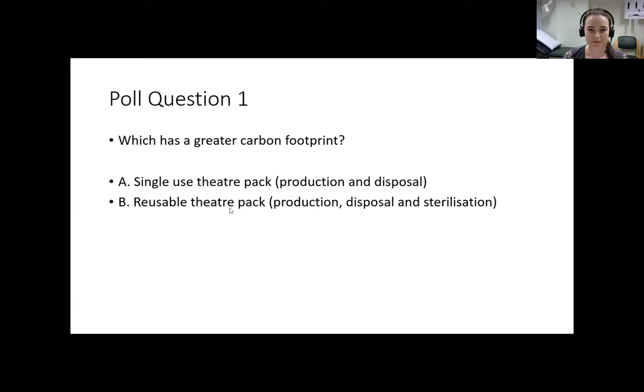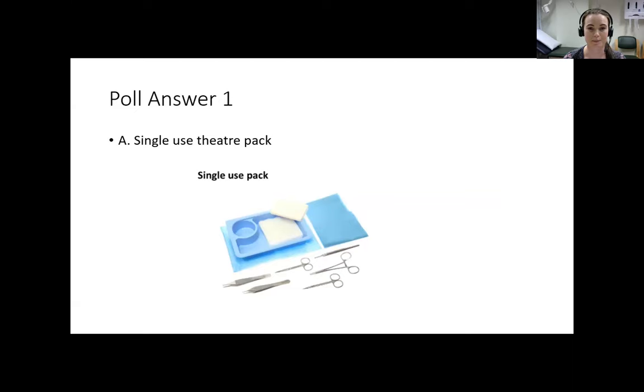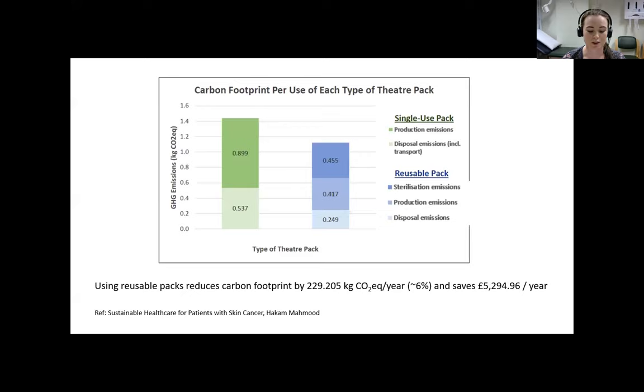So yes, the single-use theatre pack does have a greater carbon footprint. This work was done by one of the Cardiff University students who looked at the total emissions based on the type of theatre pack used. We can see that the reusable pack has about a 20% lower carbon footprint compared to the single-use pack. This equates to approximately a 70-minute flight, if we're talking in more real-world terms.